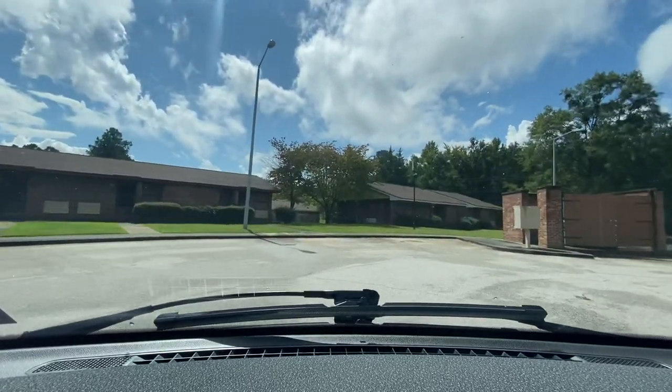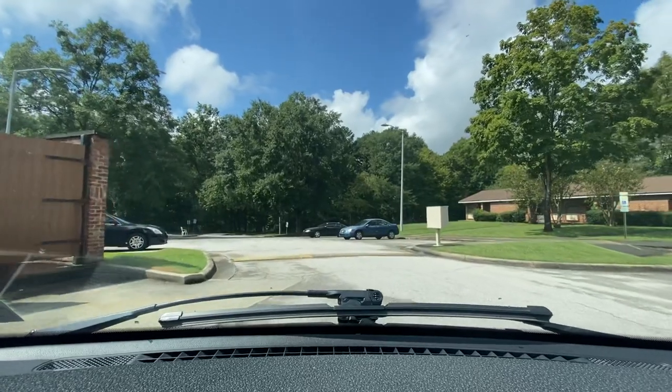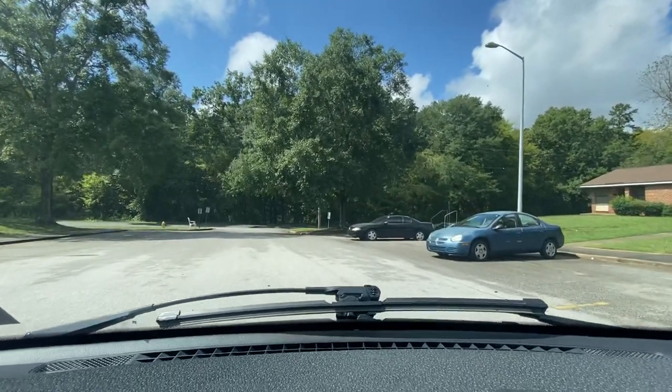Good thing about little areas like this is you get your own parking, for the most part. And you don't get a lot of traffic. So if you got kids, you don't got to worry about a lot of traffic. You can let them play, like, in the little parking lot.